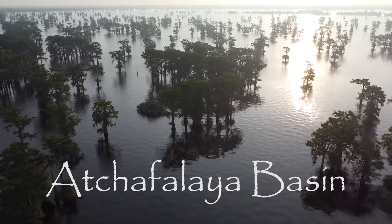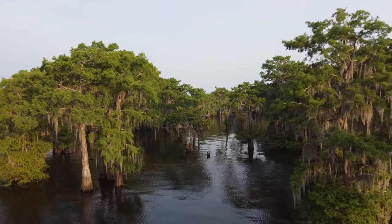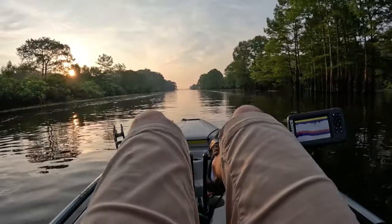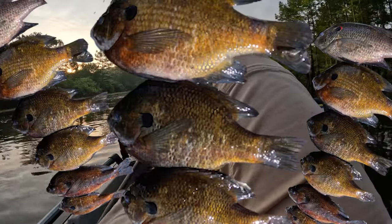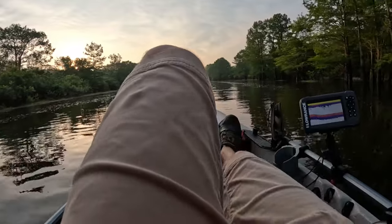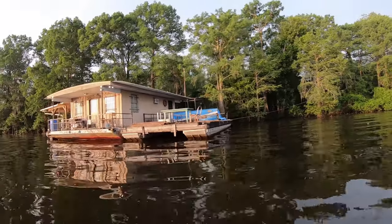It's 6:30, Saturday, May 20th. And today, we're looking for some big bull bream. See if we can catch 20, 30, 40 of them. About to take a left into the woods, and we'll fish next to the cypress trees. People living the Cajun life.